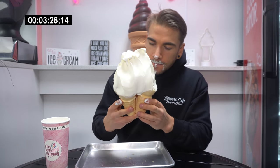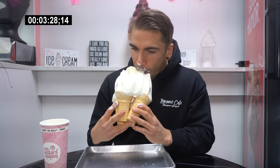So this cone itself literally was like over a gallon of custard. Again, it's kind of hard to quantify or fathom sometimes, as the ice cream is borderline solid slash liquid, but it was over a gallon of custard in here.